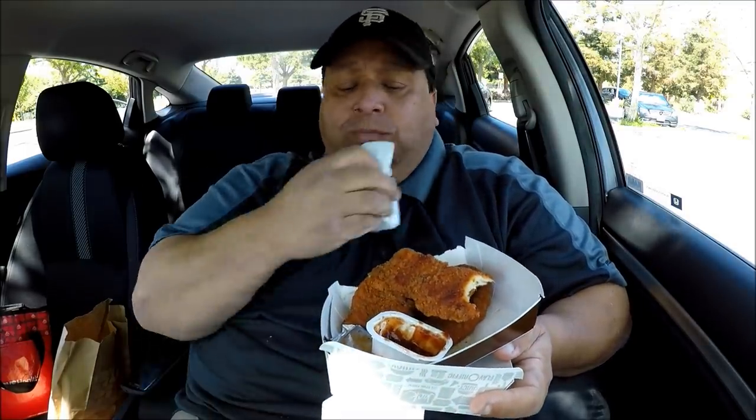These are off the hook. Wow, not bad. The chicken's moist. The beautiful crunchiness from the batter, the spiciness, it all swings. It's a 9 in my book.